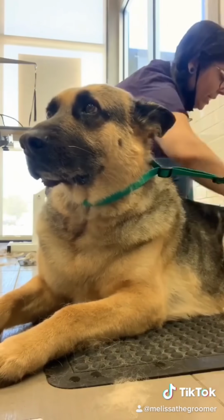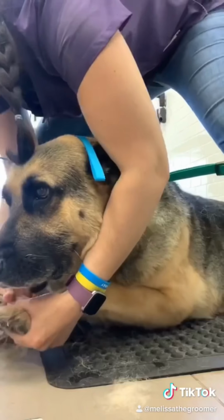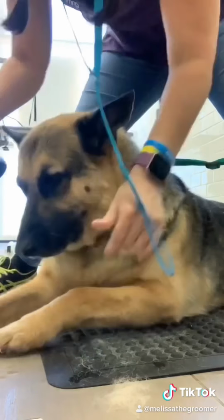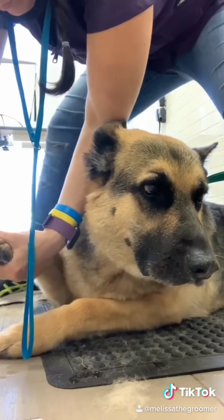I'm using a comb to get any undercoat out that I might have missed with the undercoat rake. And now I'm filing his nails. He's not a huge fan, but he tolerates it. And then he's all done.